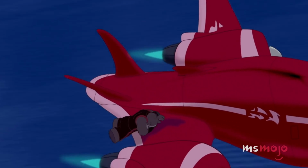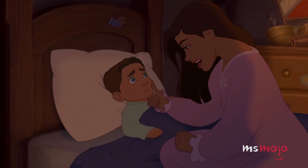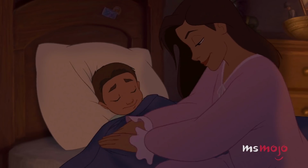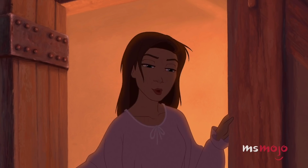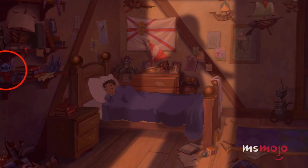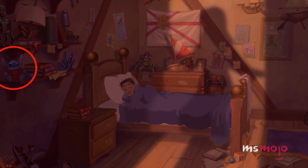We all know that Experiment 626 played a prominent role in Lilo and Stitch, but his cameo in Treasure Planet may have flown under your radar. As a young Jim Hawkins is tucked in by his mother, you'll find a variety of otherworldly toys on his bedroom shelves. One of his playthings is a Stitch doll, which appears suited up for intergalactic travel.